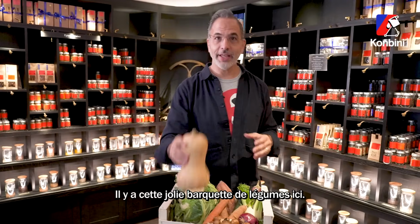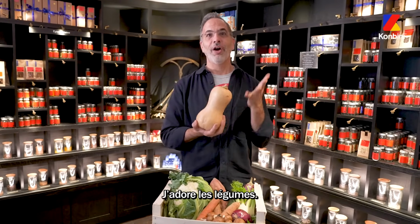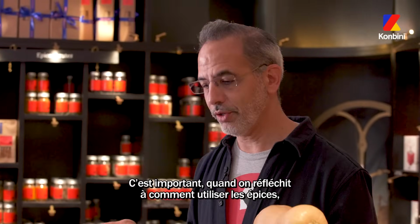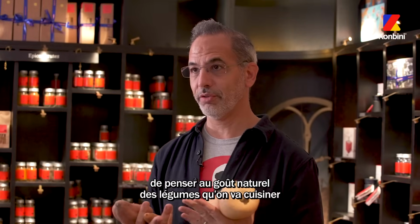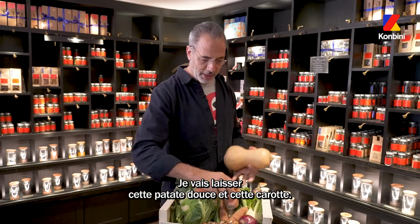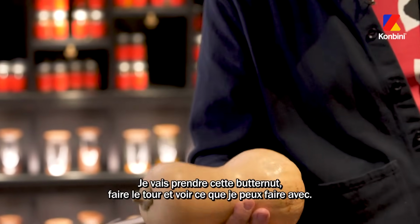So I would say I've got this beautiful tray of vegetables here with me. Obviously I love vegetables. These vegetables, they're all orange and they're all sweet. And I think it's really important when you think about how to use spices to think what is the natural flavor of the vegetable that you're going to cook before you start looking at the spices. So I'm just going to leave the sweet potato and the carrot here for a second. I'm just going to take this butternut and walk around and see what works with it.